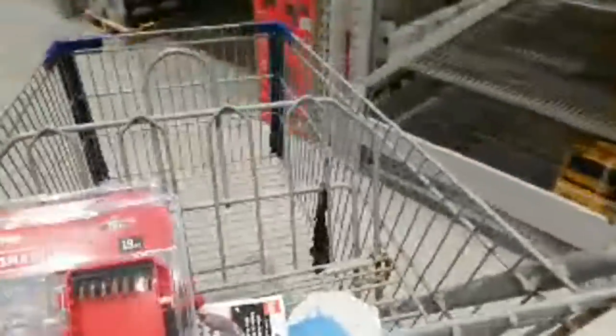Alright, so let's check the clearance real quick before we gotta go, because I don't want this to drag on too long. I know there was a lot of new stuff that came in tonight, so that's why they dismantled the whole kitchen cabinet area here. I think they're remodeling their whole kitchen cabinet area to make it look nicer. And so, no tools here.